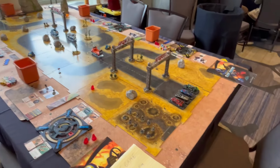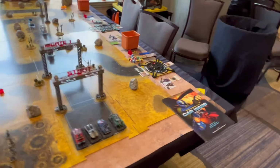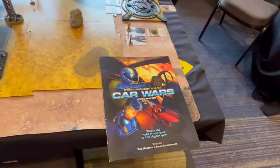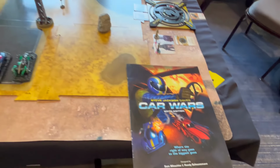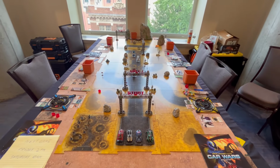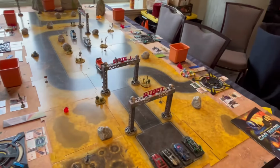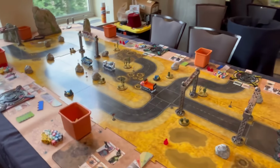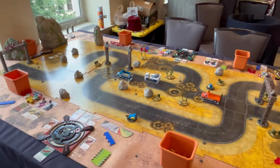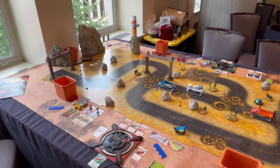Here we have a Mad Max type road rage Car Wars by Steve Jackson. Car Wars is like 40 years old or more. Played this in high school. Very cool. So they're futuristic cars armed with machine guns, lasers, rockets, bombs, and anything else you can think of, driving through a normally desolate area.